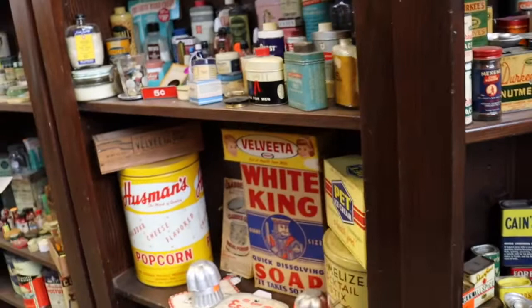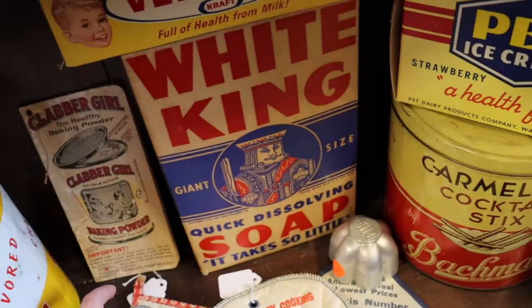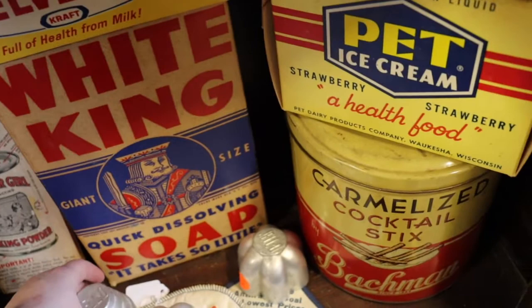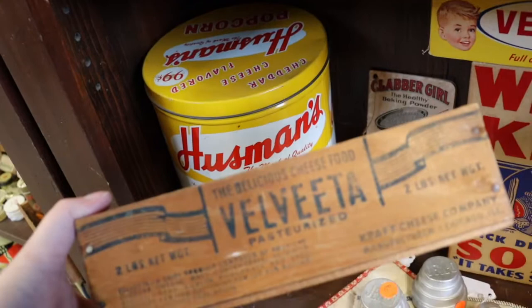And look at this White King soap. It takes so little, and the Jell-O. Oh man, I tell you, Jell-O's following me everywhere. Look at these Jell-O molds for a dollar. I might have to pick these up and have some fun with these on one of my Jell-O shows. That is really fun. And look at this box for Velveeta. Oh man, my grandmother used to put Velveeta in a lot of things. That is a really cool box.